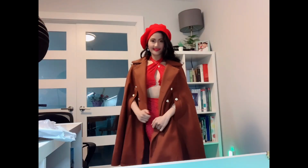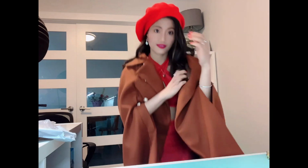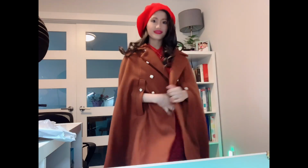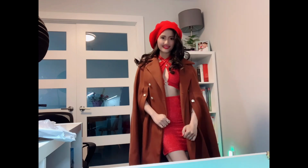Next item, this is called Simple Solid Beret. Oh my god guys, it's freaking cute. The quality was really nice. Literally my favorite beret ever. Such a cute color, very comfy and not itchy. Best beret I ever get. I can't wait to style this one guys. The color is my favorite. The quality is good for this price. It is stretchy and big and it filled my head without a problem.